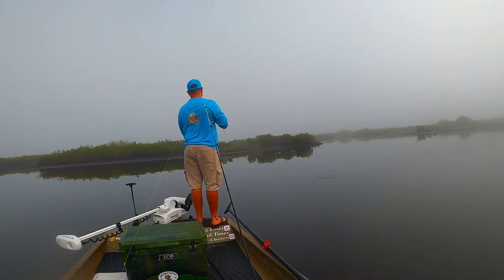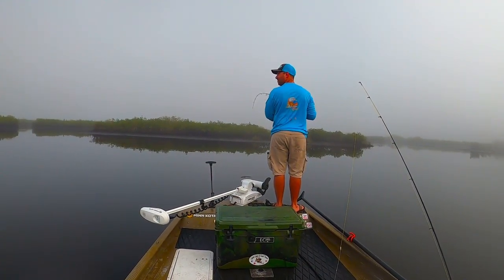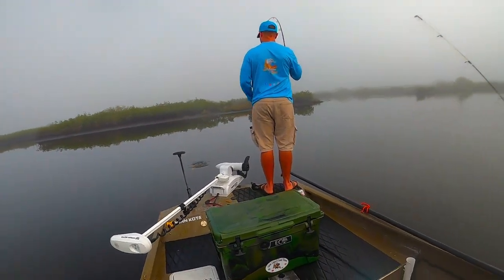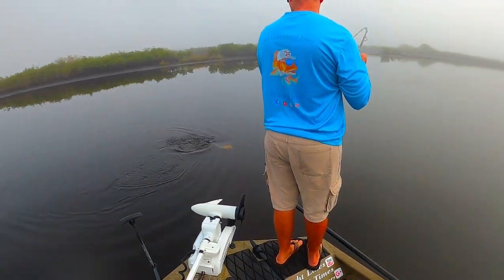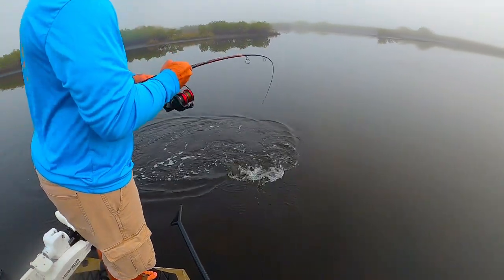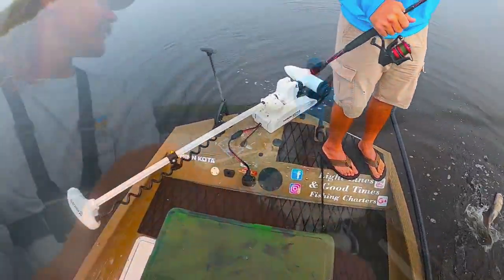What is it? What is it, a redfish? Oh, black drum. Big old black drum. Yeah. Awesome. Ooh, we're getting down to 18% battery, so we're gonna have to put this thing on the charger before we. That's a good size one, yeah. Should we keep the smaller one? Nah. Turn the camera on now.